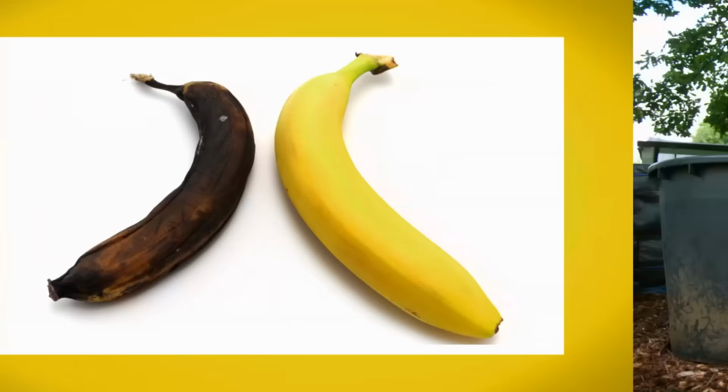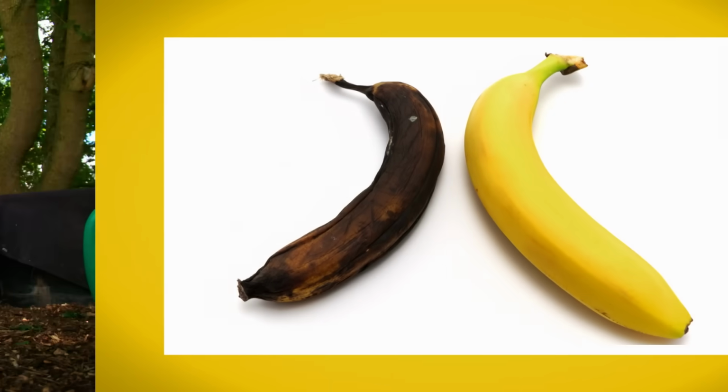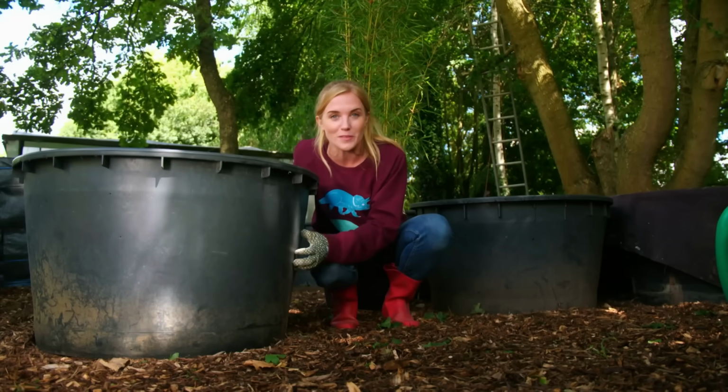Have you ever seen a banana go brown and mushy? And we say that it's decomposing. And that's what's going to happen to all of the layers inside this compost bin. But there's something else that helps with decomposing. Do you know what it is? That's right, it's the bugs.